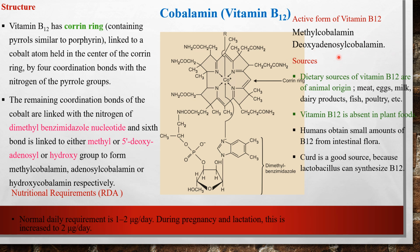What are the sources? Dietary sources of vitamin B12 are mostly of animal origin. They are meat, egg, milk, dairy products, fish, poultry. Vitamin B12 is absent in plant food. Humans obtain a small amount of B12 from the intestinal flora as well. And curd is a very good source because lactobacillus can also synthesize vitamin B12.